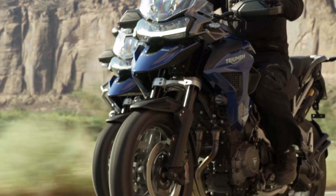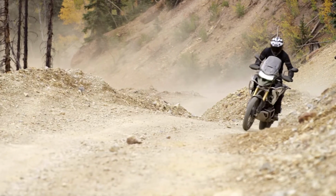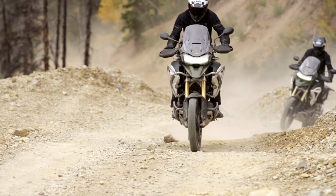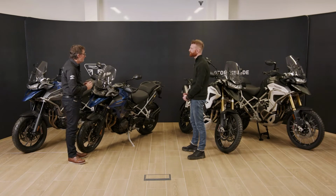In addition, there's an off-road mode as well, which has completely different damping settings, and again, you can adjust further to suit you. We've got the Triumph blind spot radar system as well, which gives you a rear-facing radar that's looking at the traffic behind you.